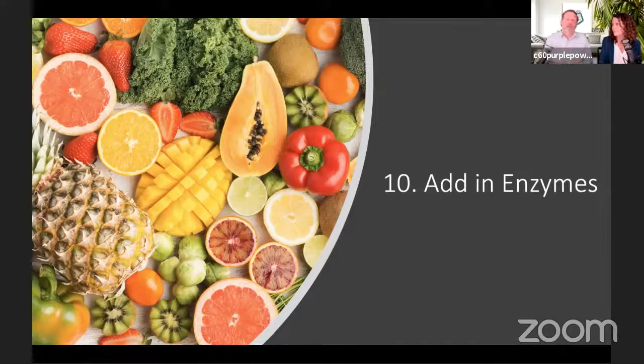And as you get older, if you're in your 60s, 70s, or 80s, just part of the process of aging, you produce less enzymes. And so you can go to your health food store, and there are a wide variety of enzymes that can help you. And a lot of people have lactose intolerance.